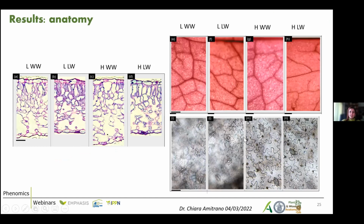So these are some pictures of the anatomical traits, or light microscopy pictures. And as we can see, the water stress, but also the high VPD conditions, did not affect the overall organization of the leaf tissue in qualitative terms. So if you look at these pictures, you cannot see a plant which is suffering. However, there was a different organization of the tissue, and this is evident, for example, in the difference between the well-watered plants and the low-watered plants, which developed a thicker lamina. Plus, it was very evident in the veins and in the stomata organization.